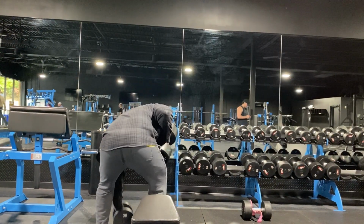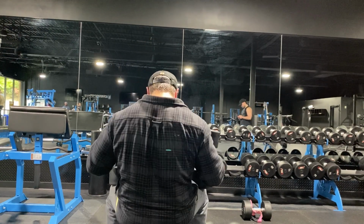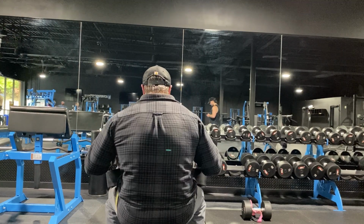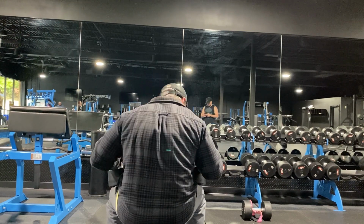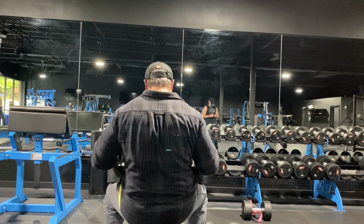This is the last set. I got the 80s again. Last set I did partials. This set I do a drop set at the end. So again, kick up the weights gently, not too hard.